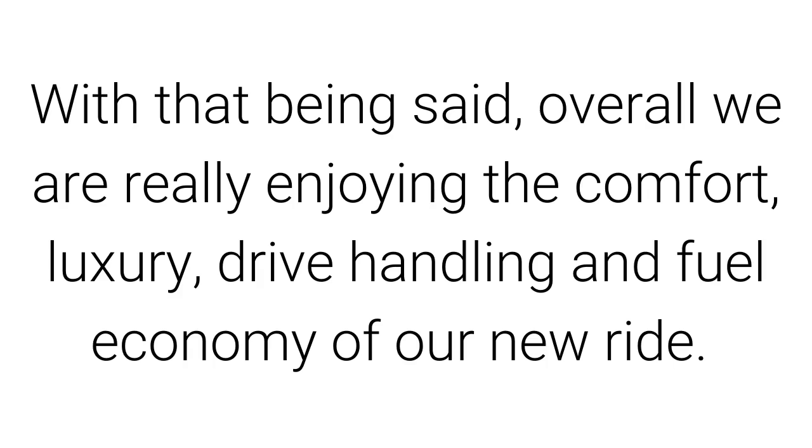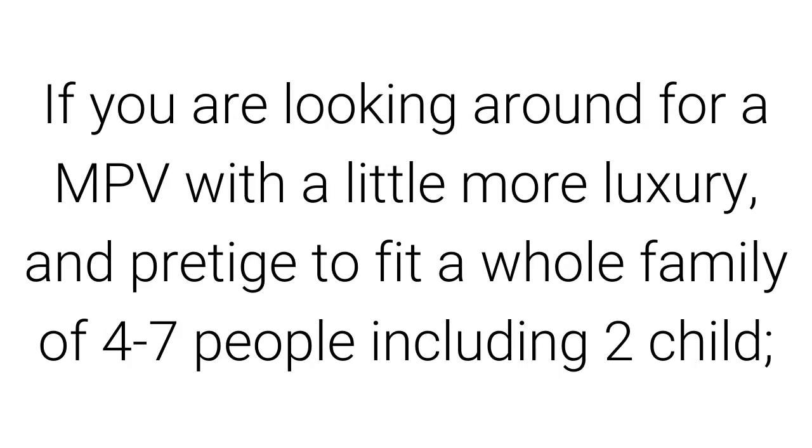So overall, I think we are really enjoying the comfort, the luxury, the drive handling and the fuel economy of our new ride. So if you are looking around for an MPV with a little bit more luxury and prestige to fit a whole family of about 4 to 7 people including 2 children, I personally feel that the BMW 216D Gran Tourer is worth considering.